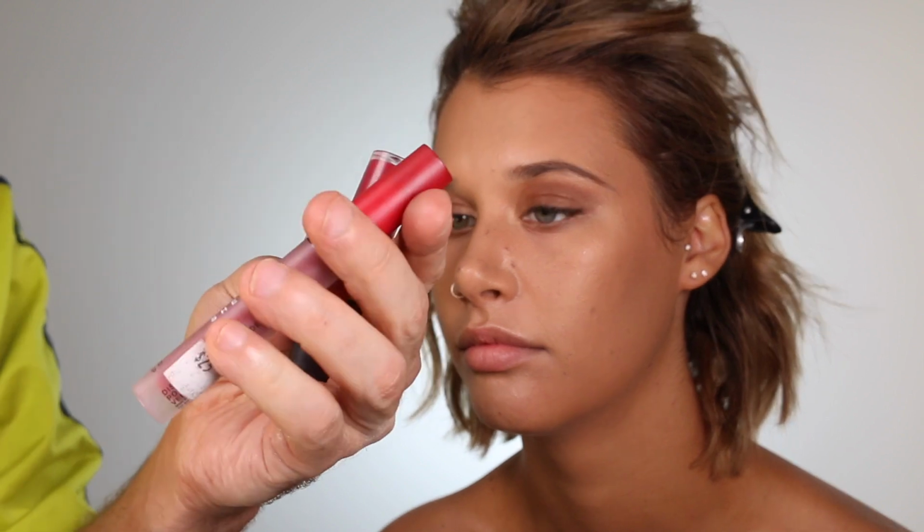So for the lips, I'm using MAC Dance With Me, which is one of their Retro Matte Liquid Lips, and this Victoria's Secret Velvet Matte Sheer, which I warn you, I think it stains. So I'll be cheese grating that off. And this, my Kitco lip brush, is the best thing I've ever used. I have a few of them.